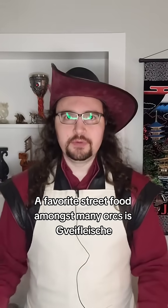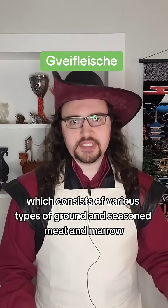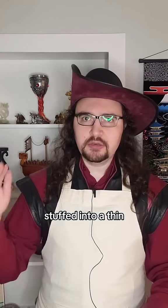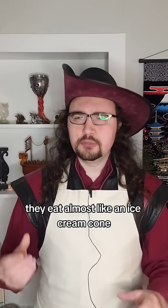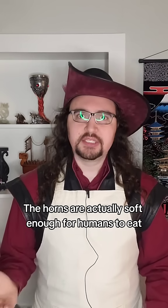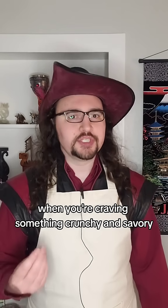A favorite street food amongst many orcs is Gweifleische, which consists of various types of ground and seasoned meat and marrow stuffed into a thin, hollowed-out horn they eat almost like an ice cream cone. The horns are actually soft enough for humans to eat, and I have to say it really hits the spot when you're craving something crunchy and savory.